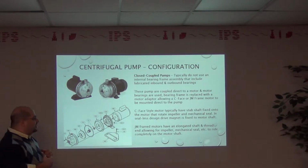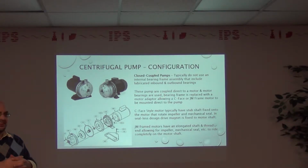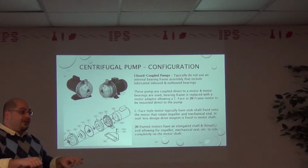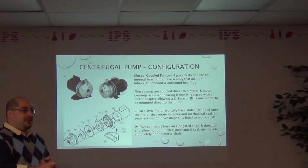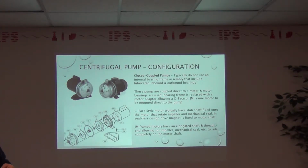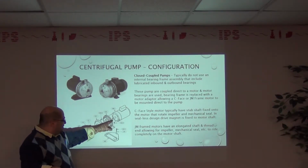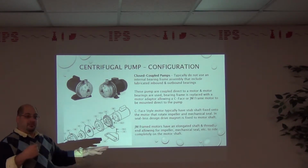Okay? On a JM frame, we talk about the JM frame. The motor manufacturers recognized, hey, all these pump guys are using a stub shaft, right? So the sales guy went out one day and said, I can make more money if you take that shaft, elongate it, and thread the end of it. That way they don't need a stub shaft. You get a JM frame motor, and you use that elongated shaft to put all the components on it. So in that case, this shaft here would be threaded, and all the components, rather than having a separate shaft, all ride onto the motor shaft.